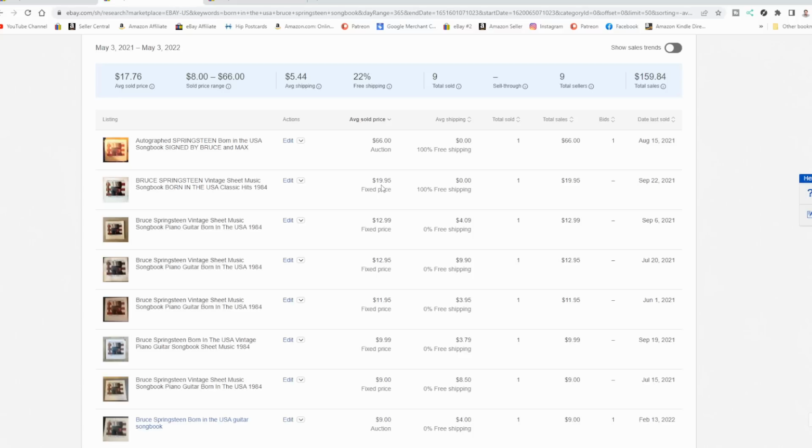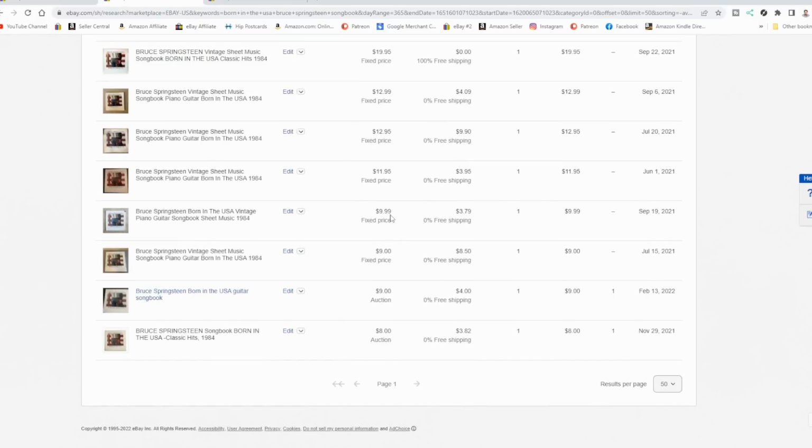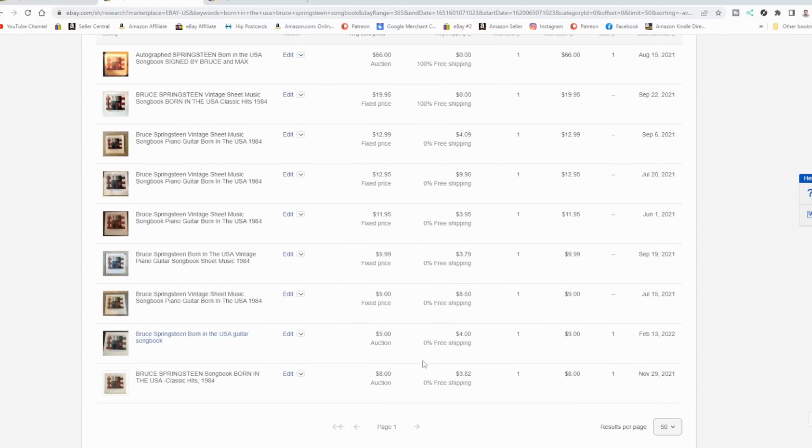You can see one sold here for $20. You've got some at $13. And again, some of these have $10 shipping on it. This one's got $4 shipping. This one's free. So $15 is a legitimate cost on this. It would go medium mail too because it's sheet music. Some are selling it a little cheaper. This is an auction. So you see the two auctions sold for the least amount right here. So that's what I look at too.